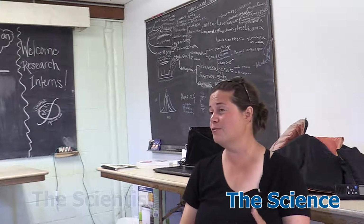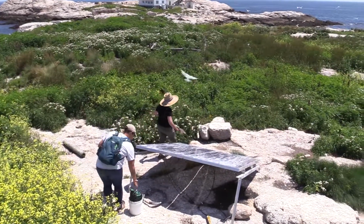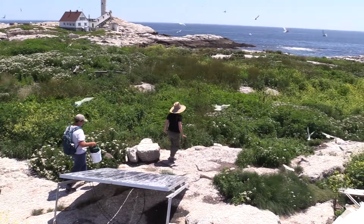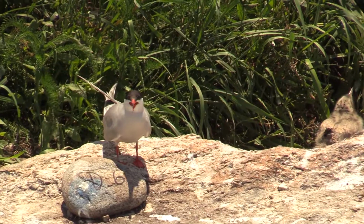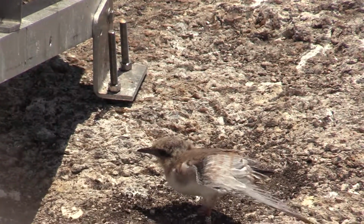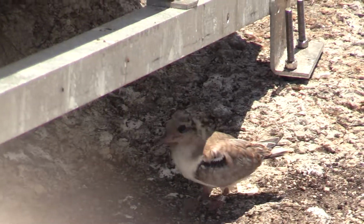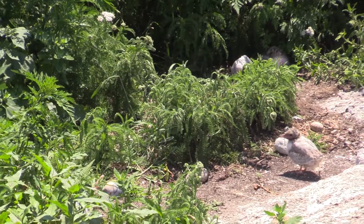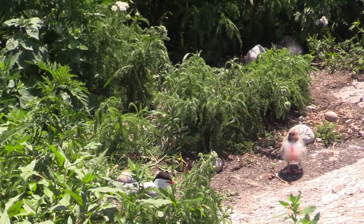Absolutely. So we're still in the middle of analyzing results from this year, but we've been collecting these types of data for many years. And what we found is that the really high quality diet items for these terns are fish like herring and hake. And this year so far we are seeing a fair number of herring and hake being brought by the adults to feed the chicks. But we also see a good number of feedings where adults are bringing less ideal, less appropriate diet items to the chicks.